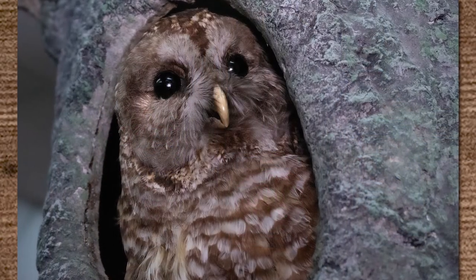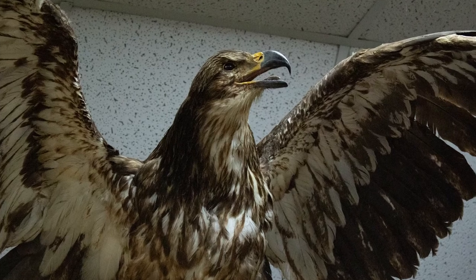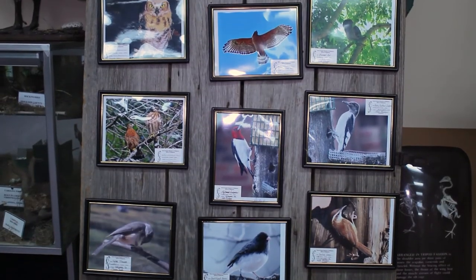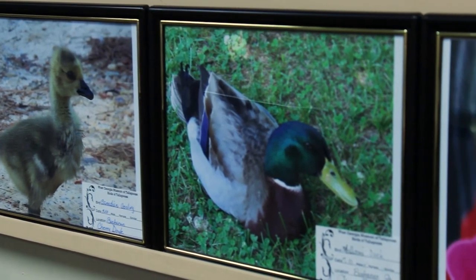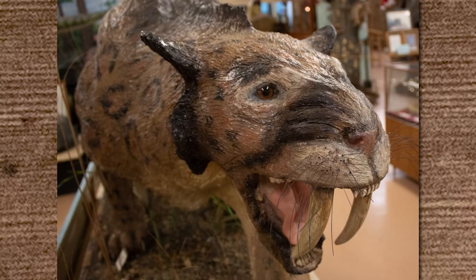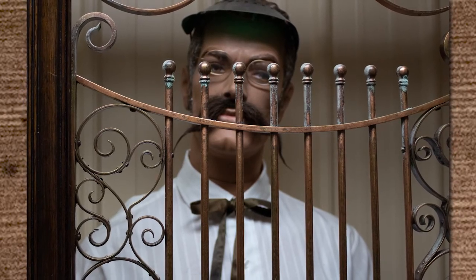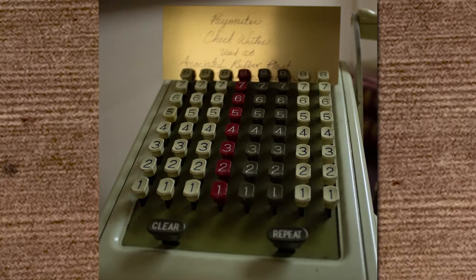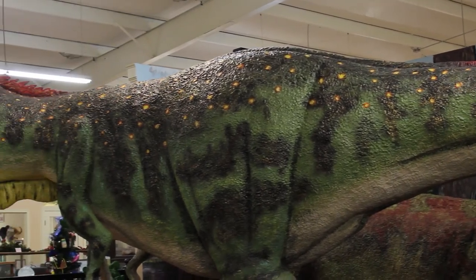The Bird Room displays a collection of mounted birds, nests, and eggs from Georgia. Children will be amazed at the replicas of giant dinosaurs from the past.